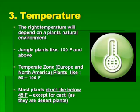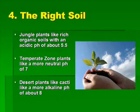Get the right soil, which is step number 3. The vibrant, organic environment of jungle plants makes them more conducive to leaf mold and moss. A good potting ratio for jungle plants is 25% organic enriched garden loam, 50% leaf mold, 25% coarse sand or compost. Due to the organic matter in the soil, a more acidic pH of about 5.5 is ideal.